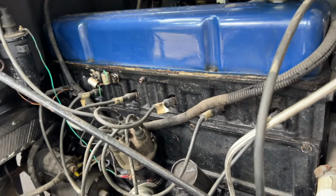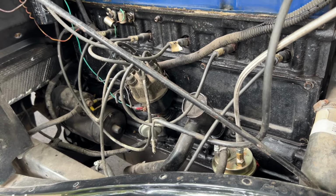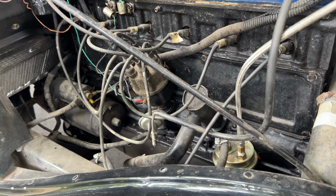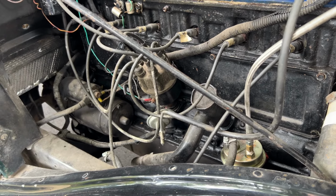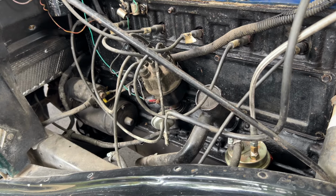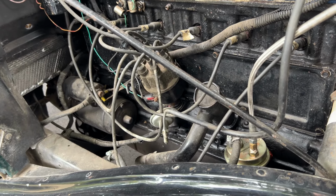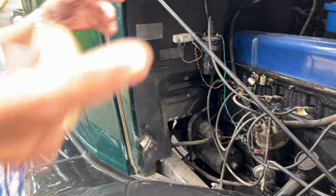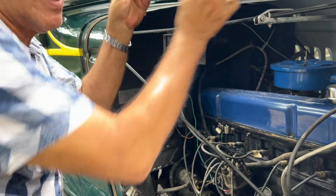So I don't see the brake servo, reservoir. There is none. How does it work then? Mechanical brakes. Oh, push rod, okay, right. The Jeep is also mechanical. No, that's hydraulically assisted, yeah. That has a reservoir and a master cylinder. This doesn't.